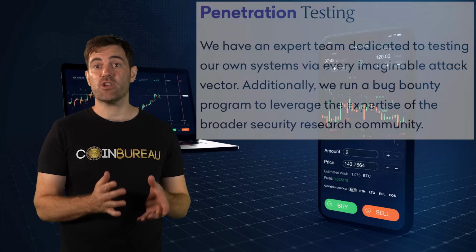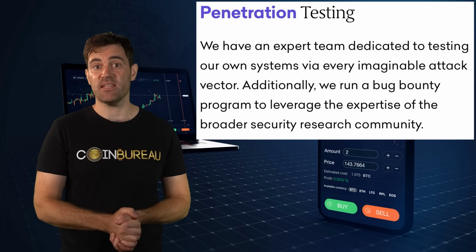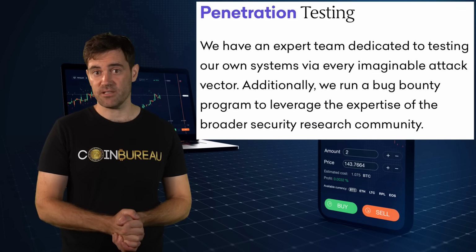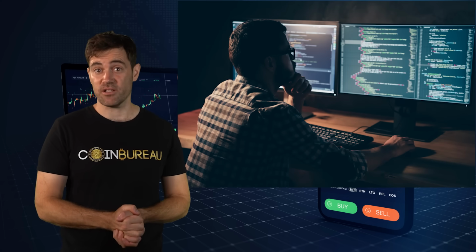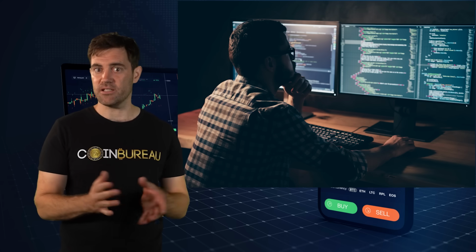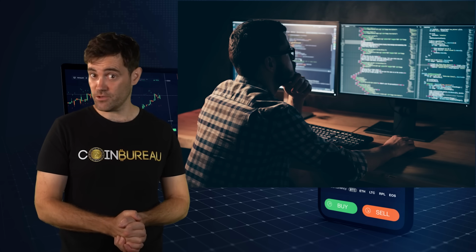However, we all know that the best way to prevent a hack is making sure those systems are watertight in the first place. And here, the exchange actually pays a dedicated team to test their own systems against every imaginable attack vector. On top of that, there is a bug bounty program where white hat hackers can try and crack Kraken's security for themselves and be rewarded for doing so, provided they disclose how they did it and allow Kraken to seal up that chink in the armor, of course.